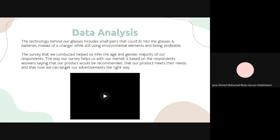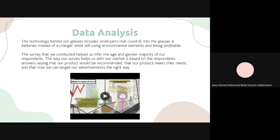Data analysis. The technology behind our glasses includes small parts that could fit into the glasses and batteries instead of a charger, while still using environmental elements and being profitable. The survey that we conducted helped us infer the age and gender majority of our respondents. The way our survey helps us with our market is based on the respondents' answers saying that our product would be recommended, and that our product meets their needs, and now we can target our advertisements the right way. We also created an advertisement for our glasses.